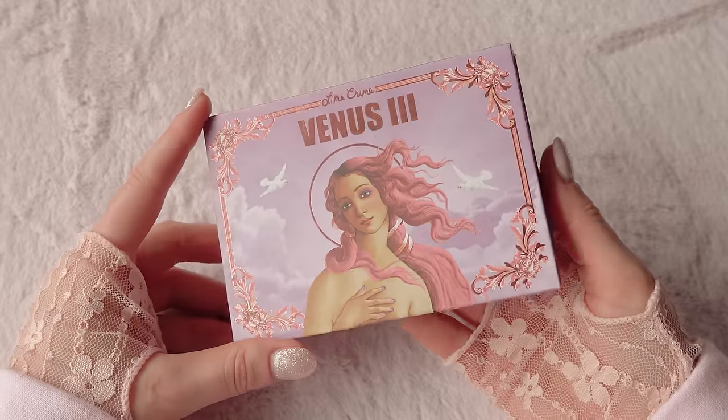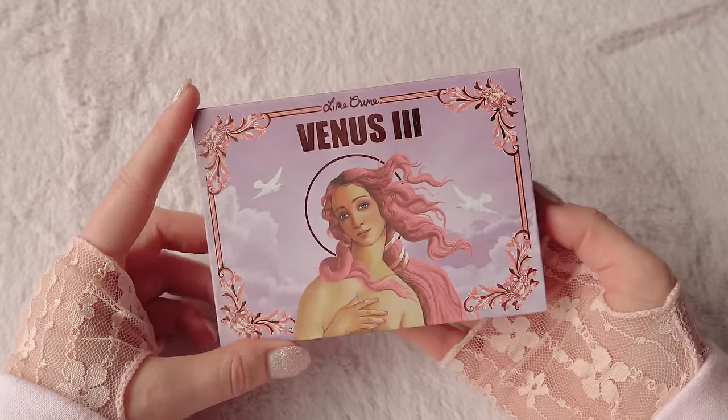So this is Venus 3 palette. Look. It's so like my aesthetic. I just love it so much. Let's open it. Why is it different? Why is this one like that?